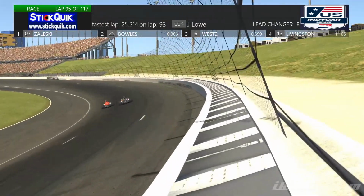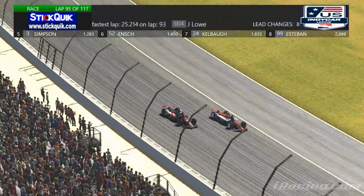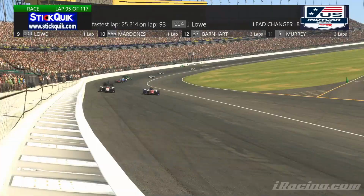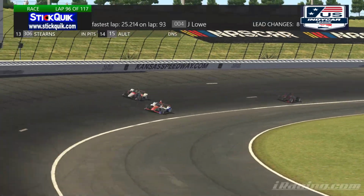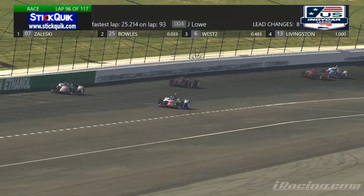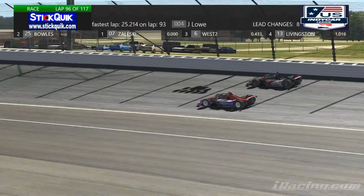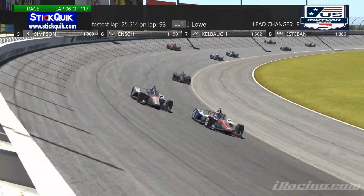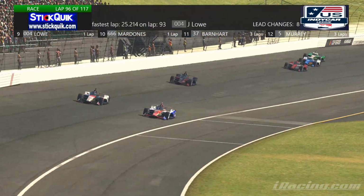Through 1, 2, 3 and 4, side by side right now. Double file down the front into turn 1 and 2. 96 on the board. Zaleski leads here, Bowles in second right now. Everybody hanging on, 96 of 117 complete. Everybody fighting off the corner once again.